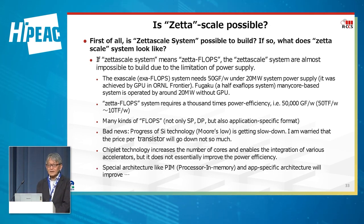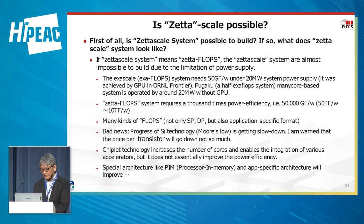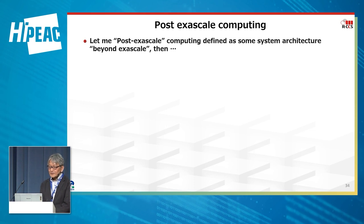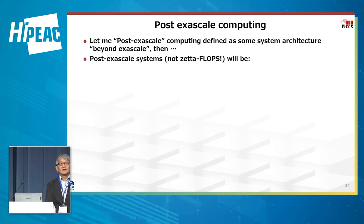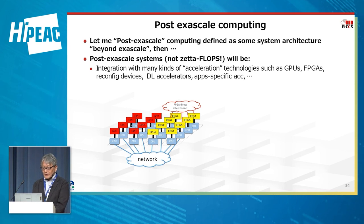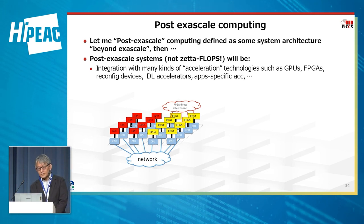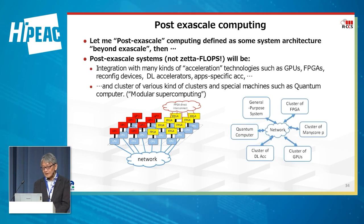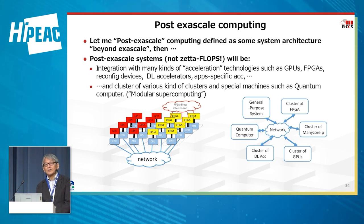So the possibility we should take is special purpose architecture, like more aggressive accelerators or processing in memory. So let me define the post-exascale system, beyond exascale. It will not be a single scale system, it will be the integration of many kinds of accelerators, GPU and FPGA and the like. Each node has accelerators, GPU and FPGA and special purpose processors. Another form is modular computing, where systems are integrated. This is one of the things beyond exascale.